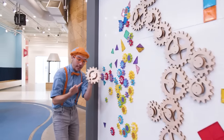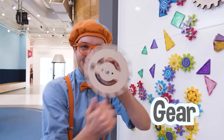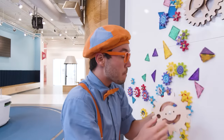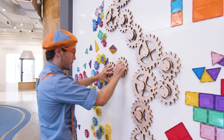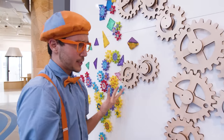Yeah, look at it. This right here, yeah, it's a gear. Whoa, look at it go. Yeah, and when you take a gear and you put 1 gear next to another gear, when you turn this one, the other gear will turn too.